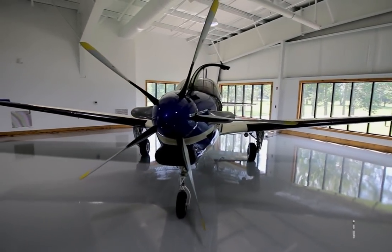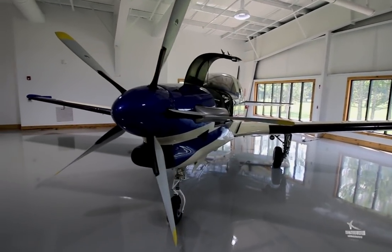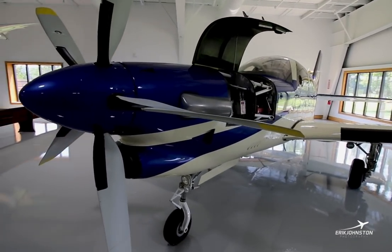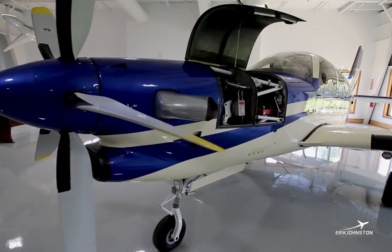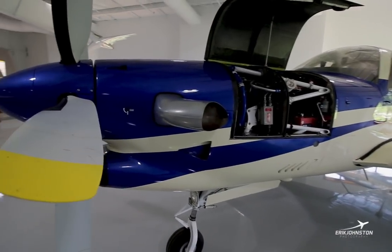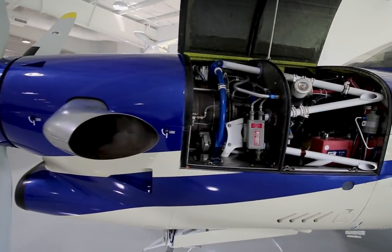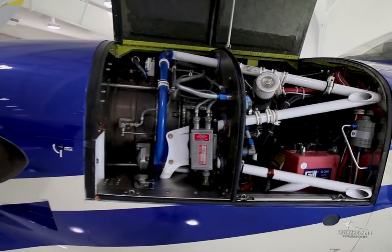At the time I was at the museum when I was shooting this tour video, I couldn't find any information on this turbine-powered Bonanza. So this is what we call audience participation time in the video. Here's your chance to, well, for one, just enjoy this beautiful aircraft, but also feel free to look it up and see what information you can find about it.